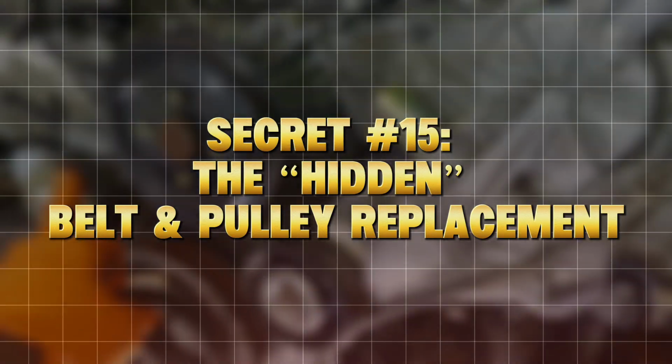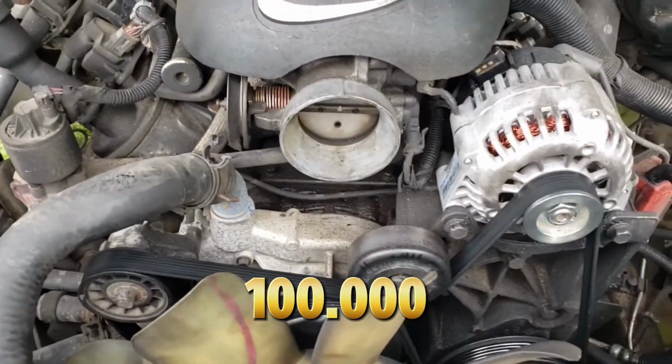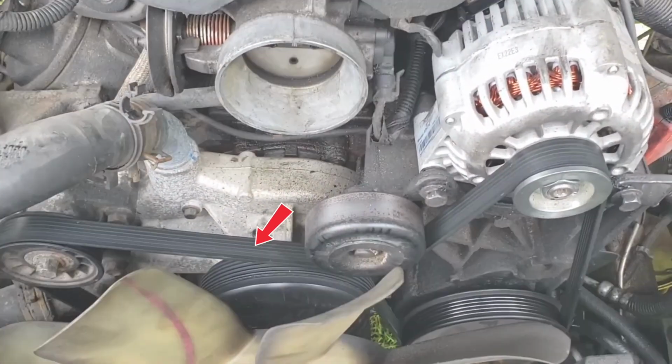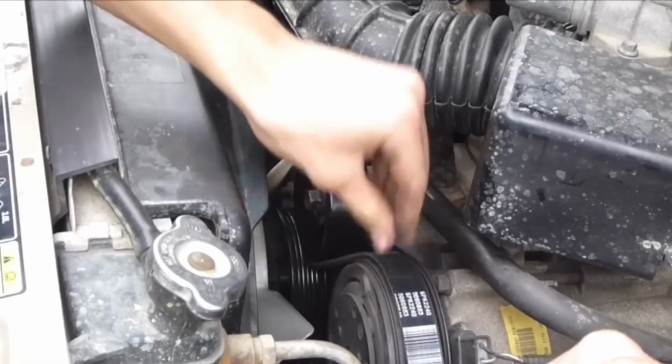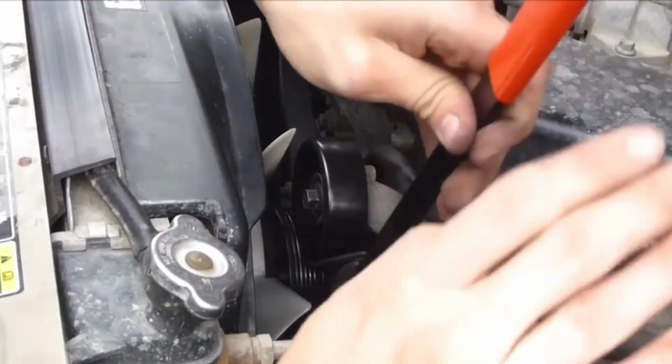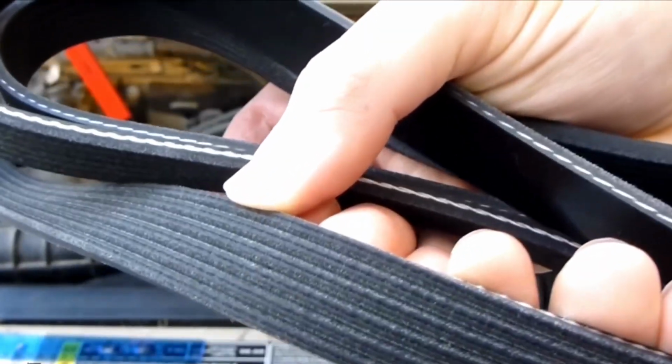Secret number 15. The hidden belt and pulley replacement. At 100,000, mechanics know your serpentine belt and pulleys are living on borrowed time. Cracks, glazing, or stretched belts can leave you stranded if they snap. What they do: replace the serpentine belt proactively.